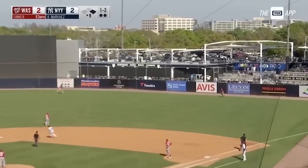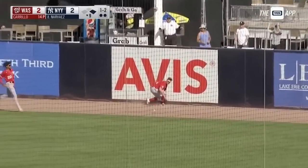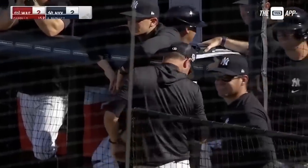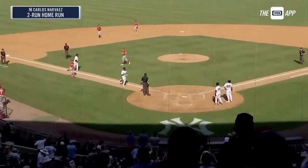High fly ball. Right field. Did he get enough? See ya! A walk-off two-run home run by Narvaez. And the Yankees win this one 4-2. They ended in dramatic fashion, an opposite field blast, and they go home a winner.